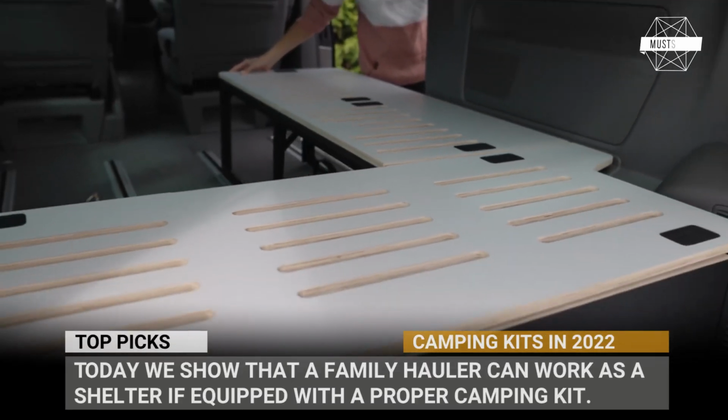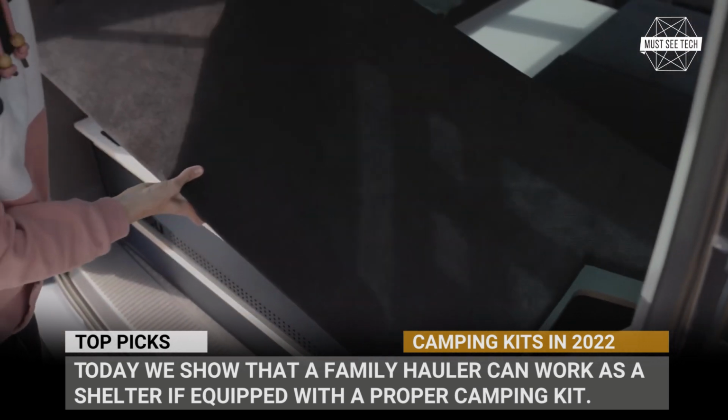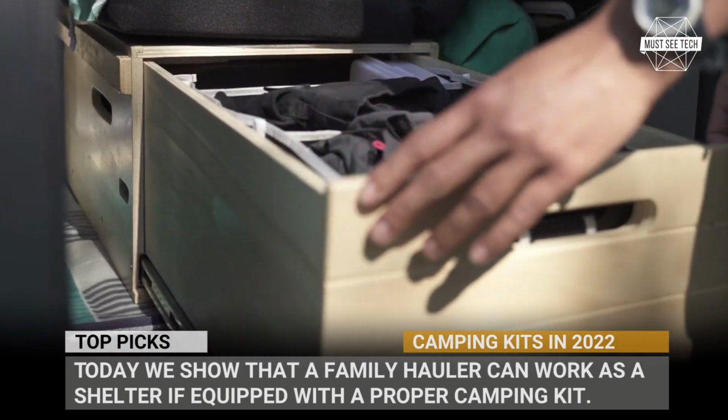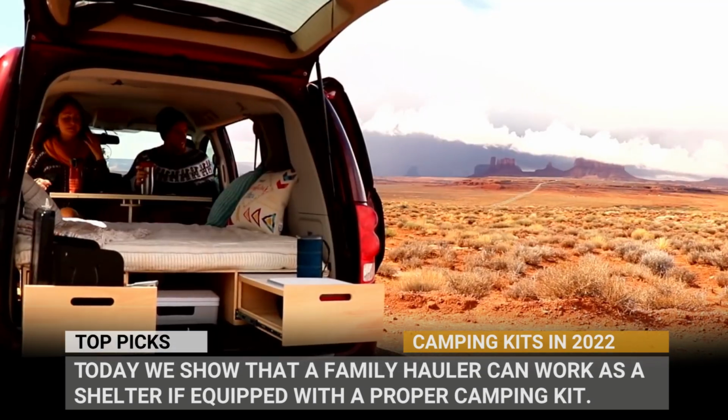Many people dream about large and expensive RVs, but some completely ignore the camping potential of their daily driver vehicles. Today we'll demonstrate to you that a family hauler can work as a decent shelter for short getaways, of course, if equipped with a proper camping kit.